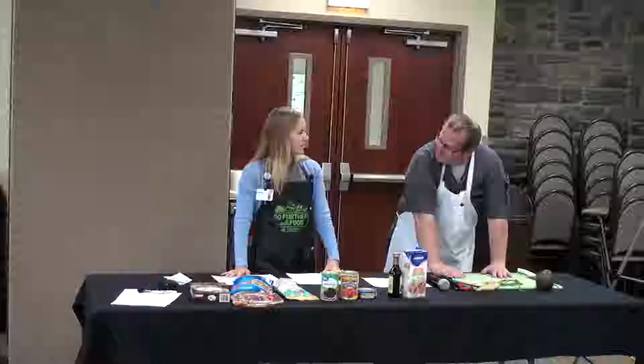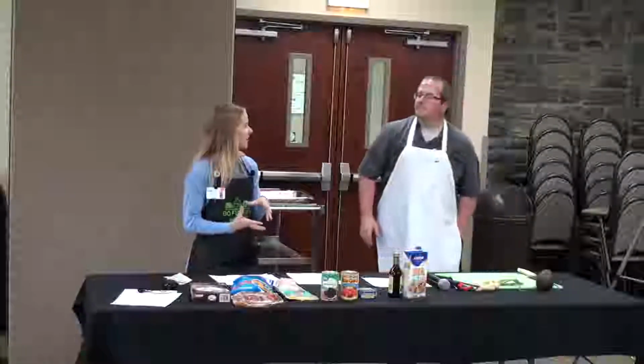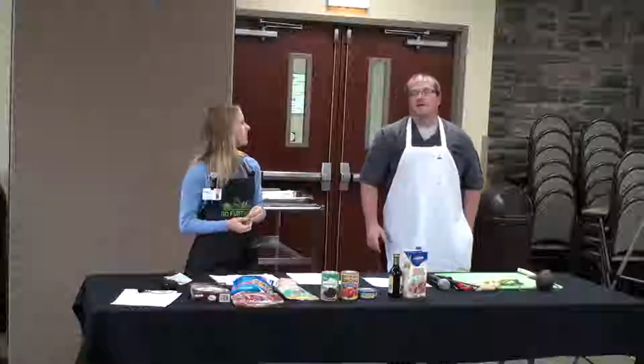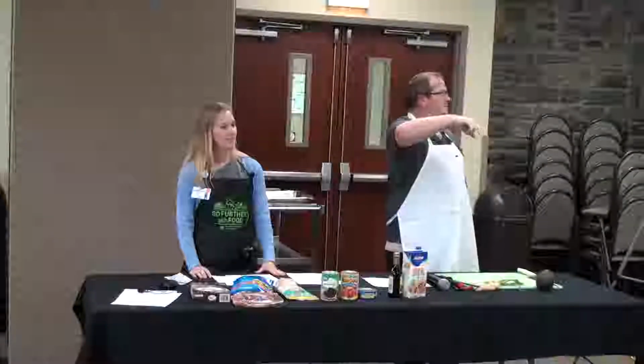I don't know if Jared has any quesadilla tips on how to get it that perfect golden brown without burning it, and then also getting the cheese melty. It can be difficult. Does anybody have a quesadilla maker? No. You do. Those are so much fun.